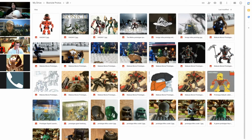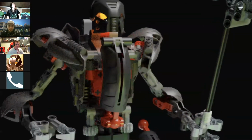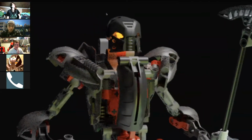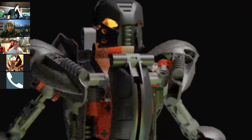Yeah. I think this is a very interesting one because the original design of the Kraken was actually just a kind of kit bash of the Vahi and the Pakari together, and this was kind of the inspiration that Lego went off of when they made the movie for Mask of Light.